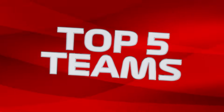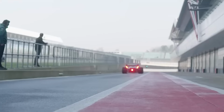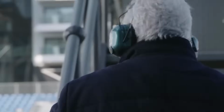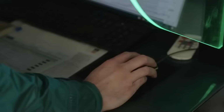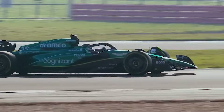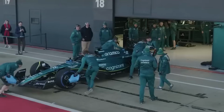Now though, let's get back to the video and let's talk about the top 5 teams, starting with Aston Martin. For Aston Martin going into this weekend, I thought it was going to be a bit of a return to form after a brilliant race in Brazil. However, so far I seem to have been proven wrong, as Fernando Alonso had an excellent day as he was third fastest, and at times he was looking like he was in a position to even be the fastest driver of the day.